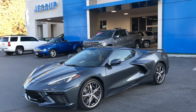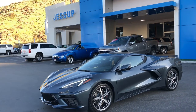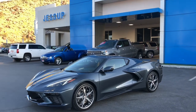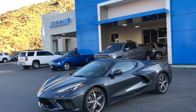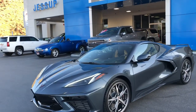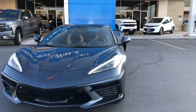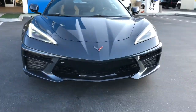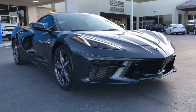Front lift available, great option. This vehicle has it, as well as the magnetic ride control. Does not have the high rear wing spoiler. Does not have the carbon fiber rocker panels. Just a very clean looking car. But what it does have, it has the engine behind the driver's seat. What it does have is all those intercoolers. And what it does have is an amazing look.